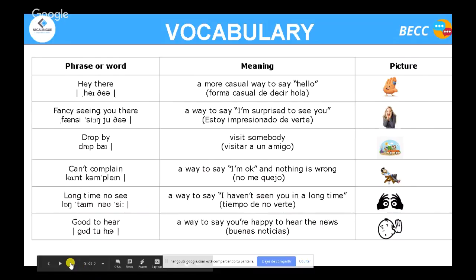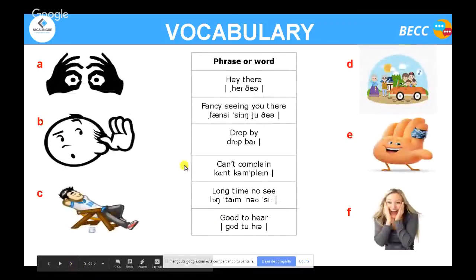Now let's continue and move on to the following exercise. Take a look at the pictures right there. We got picture A, B, C, D, E, and F. We got the phrase and the word. I would appreciate that you can do the exercise on your own.